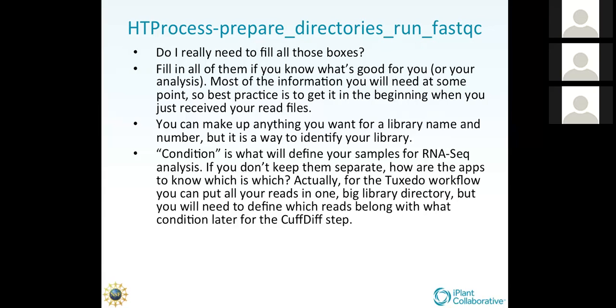But again, if all you're going to use this set of applications for is to run FastQC and then run Trim-O-Matic for trimming, then you don't need to separate all your files. But you still need to fill in all the boxes. They may be annoying, but there are a series of boxes that give you a chance to better define your library of files. And if you're doing the tuxedo pipeline, the condition or naming box is important because that is the box that defines what kind of samples they are, whether they're wild type or mutant or whatever differentiates them.